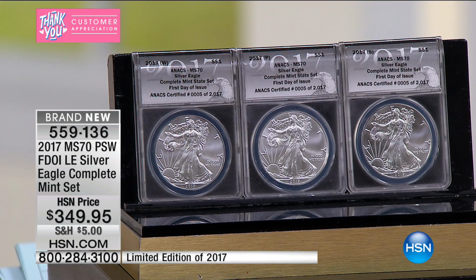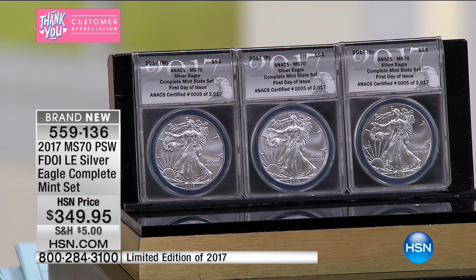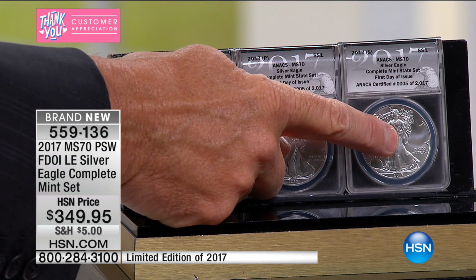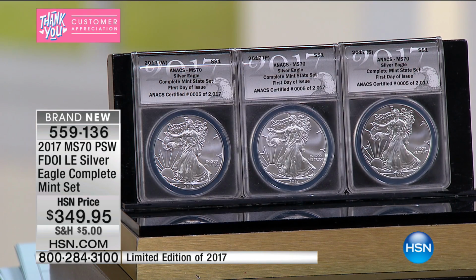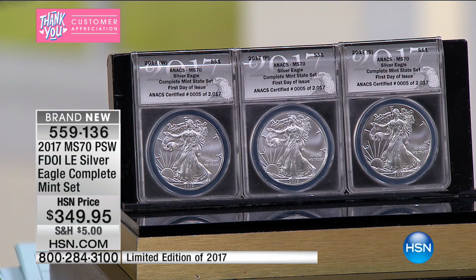So, let's move to 2017. They did Philadelphia Mint, West Point Mint, San Francisco Mint. They did 1 million coins at the Philadelphia Mint and like 1.05 million at the San Francisco Mint. So here's what you've got. I've got the entire 2017 set here in Mint State 70. I have got what is quite literally the second and third rarest Mint State American Silver Eagles that have ever been done that are in this set. The Philadelphia Mint and the San Francisco Mint that we have from 2017.